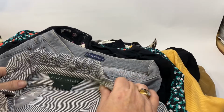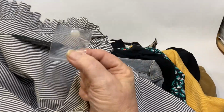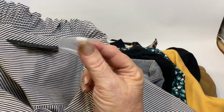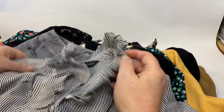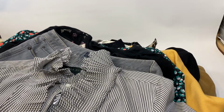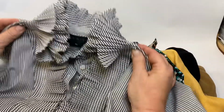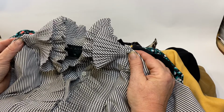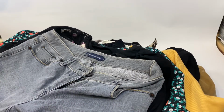This is a vintage Laura Ashley, size 14. Obviously never been worn. It hasn't got the tags, but we still do have the button attached, so that's pretty impressive, I think. It is made in Australia. It's in fantastic condition, obviously having not been worn, and just so vintage Laura Ashley with those ruffles around the neckline. So that was $1.